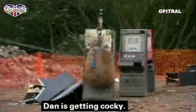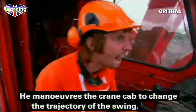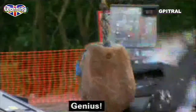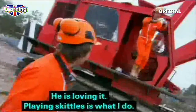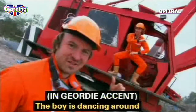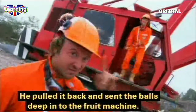Dan's getting cocky. On his second go, he tries a trick shot. He maneuvers the crane cab to change the trajectory of the swing. Genius! 3 Skittles so far! And he's got the 4th! John Virgo, eat your heart out, mate! Oh, he is loving it! Playing skills is what I do! The boys dancing round like Dick Van Dyke on a Tuesday afternoon. What he did, he pulled it back and he sent the balls deep into the fruit machine. Once again, tip of the cap.